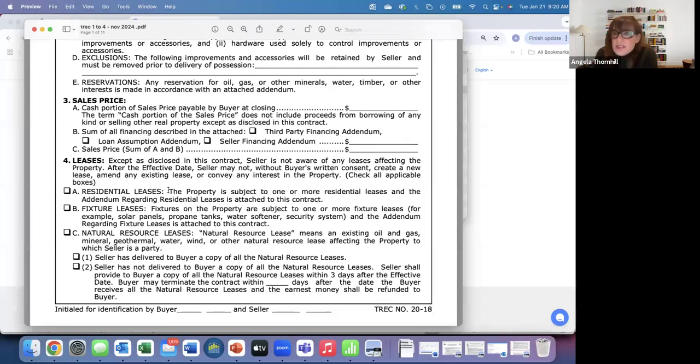A lot of these solar panel situations are not leases. They're like a financing deal, like a lease to own. So you need to be aware of what that is, because if it is a lease to own, then the fixture lease, you wouldn't check this, but there may be provisions within that agreement that they have to follow to transfer the ownership. So just be aware of that nuance with the fixture leases. And there is a corresponding TREC addendum for the fixture leases, like there is for residential leases.